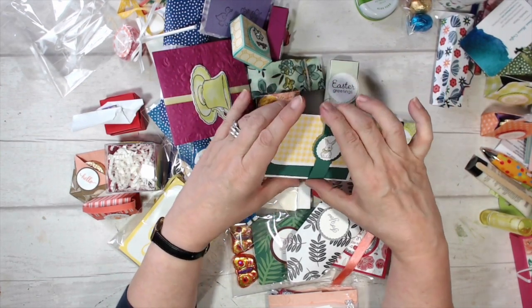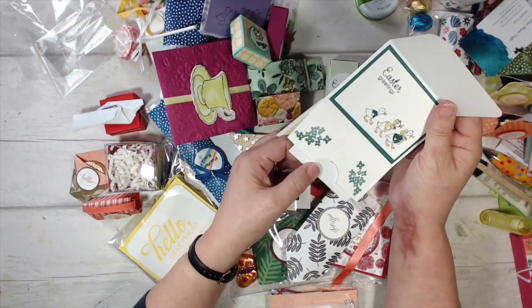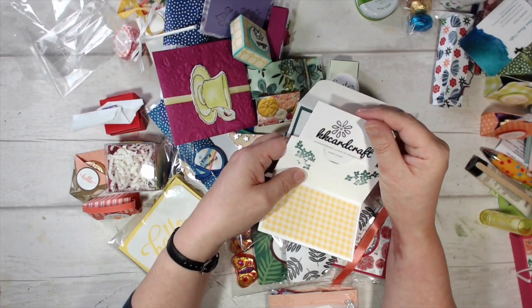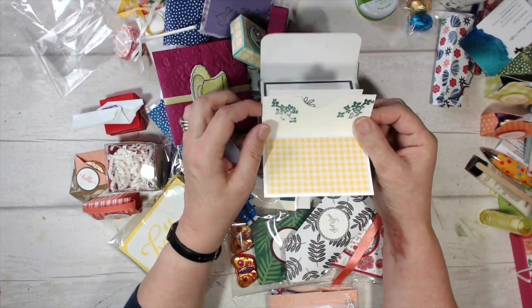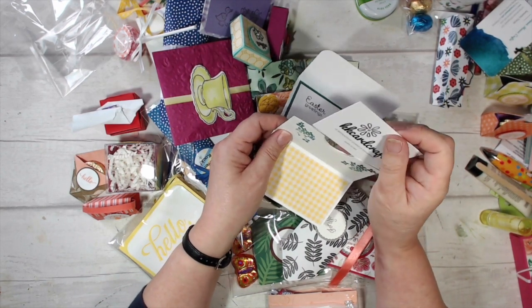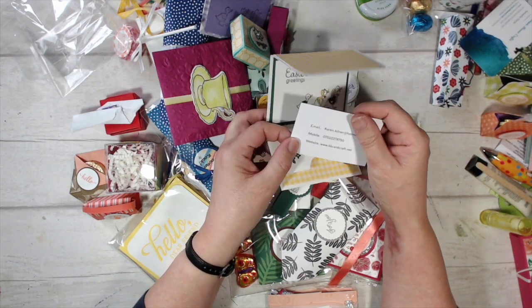He is so pretty, and gingham paper, and somebody like me who's using up their Tranquil Tide. This is Easter greetings, and who is this from? This is from Karen Kilner. Now, in this particular case, it's a business card, but it could quite easily be a gift card. So that is a nice little idea.